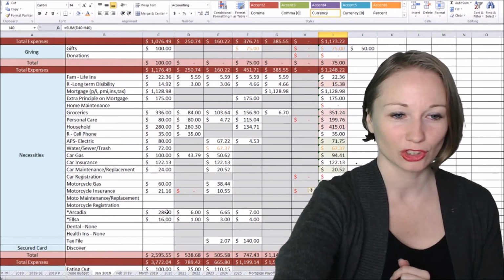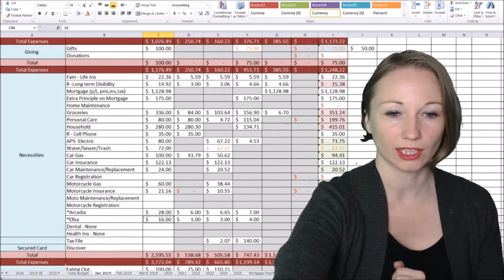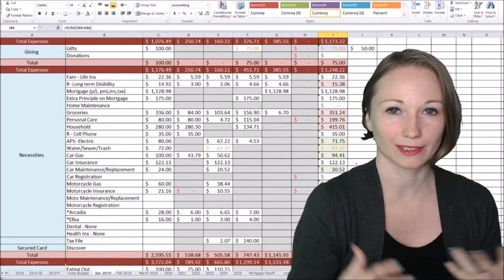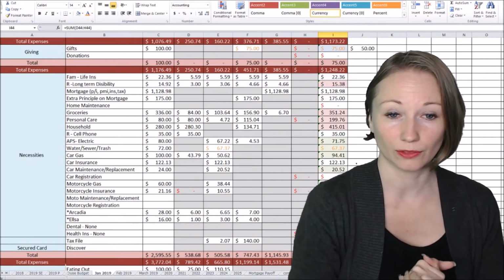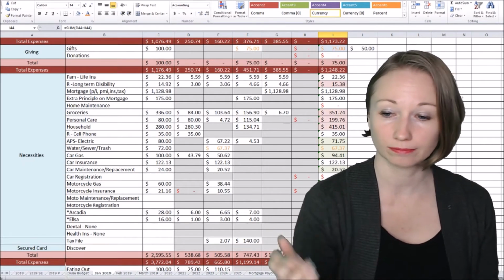My girls' commission jobs, my daughter could earn $28. She only earned $19.65. My youngest could earn $16, and she only earned $8. So again, that's blue because that's their deal. If they don't do the commission jobs that they're supposed to do to earn that money, then that's up to them.